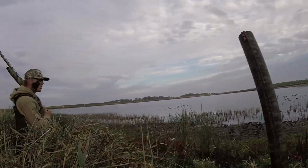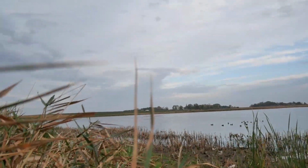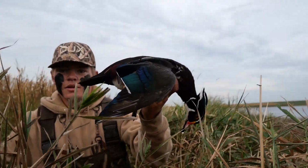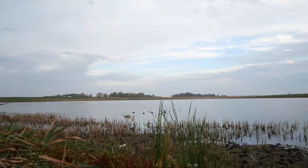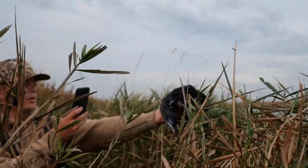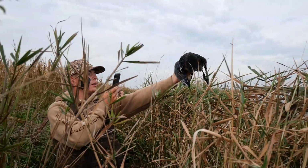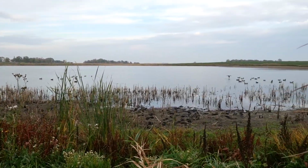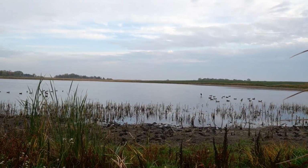I'm gonna grab it though. Nice one. Got a big old flock come in, saw us whiff. We got one out of the 20 that came in. Nice Drake. We got 11 ducks now. Or 12 maybe. Only need a few more. It's like 8:30.